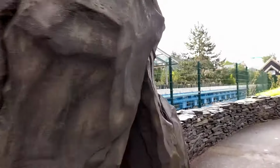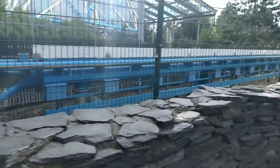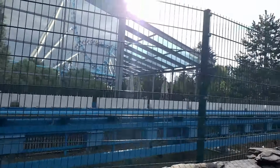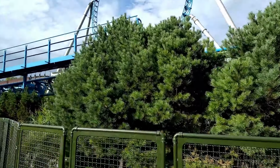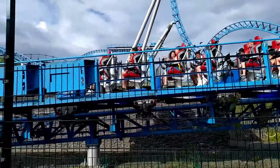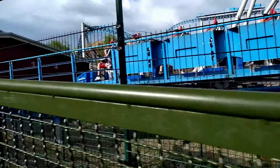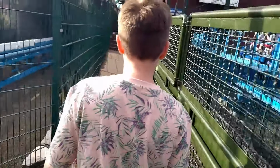Oh, but I think this is where it launches. Or where it brakes. Could be either one. There's the loop. Well, those look like happy customers. That'll be us in a minute. Whoosh. It does look like quite a chill launch in the Icon style.